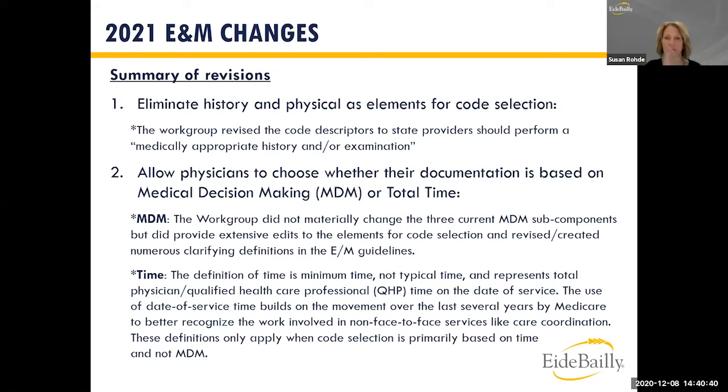You still have your 3 main buckets, and you still have to have an average of those 3 buckets. And there's still 4 different levels. We have our straightforward, our low, our moderate, and our high. It's just the same as it is in 1995. The time is what really changed.